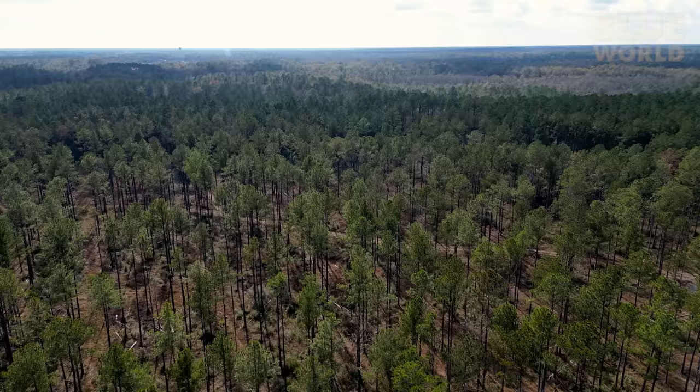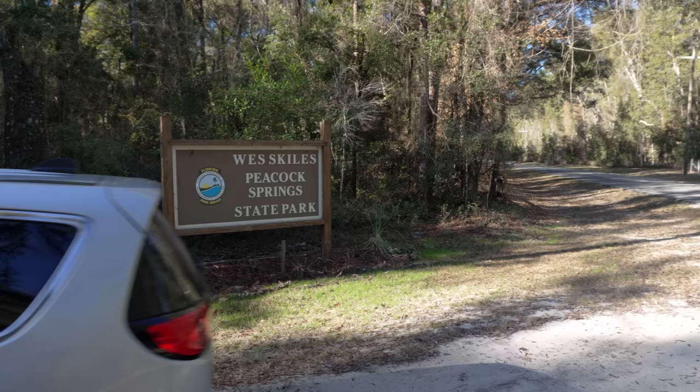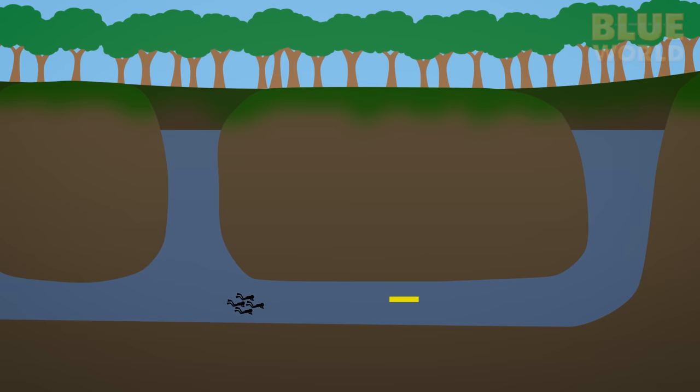We drive over to Wes Skiles Peacock Springs State Park and form our dive plan. Cave's this way. The Grand Traverse is 4,800 feet swimming underground from Peacock Spring to Orange Grove Spring. But along the way, we will pass Olsen Sink and Challenge Sink. The longest section is 1,800 feet from Challenge Sink to Orange Grove.